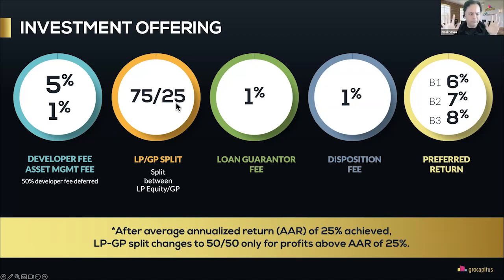Even with all the benefits of Idaho Falls, lower construction cost, lower insurance, lower property taxes, low cost of land, 70% LTV, cheaper property management, even with all of those benefits, we had to take a hit on GP profit to make the project work. And remember, we also didn't take a profit on 2 years of work that we put in and the $2.3 million that we invested over the last year. So bottom line, we had to make adjustments to make the project work in this environment. Another thing that we did to make the project work is full recourse loans, because those have significantly lower rates. We have a standard guarantor fee of 1% and a disposition fee of 1% at the end of the project.